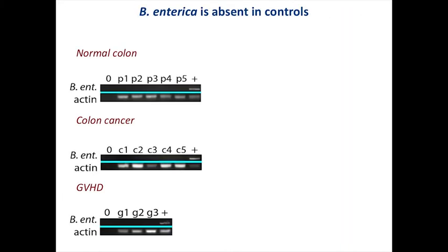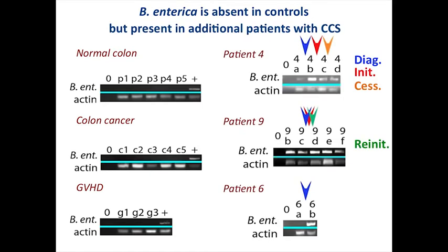We decided to see if B. enterica is present in you, me, and everybody, and it just outgrows under the weird conditions of post-stem cell transplant patients' guts. And so what we did was PCR with B. enterica specific primers in normal colon, cancer, and graft versus host disease samples. And what you can see here is that it's absent in all of these control types. However, it is present in additional patients with cord colitis syndrome, as you can see over here.